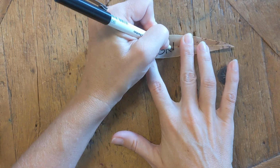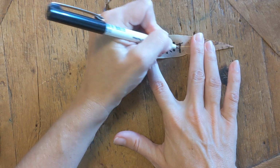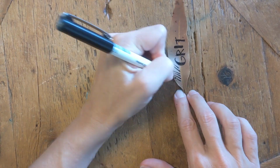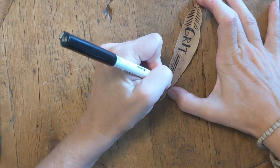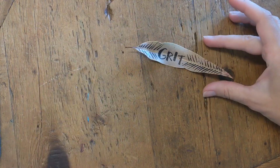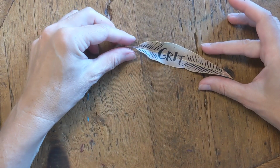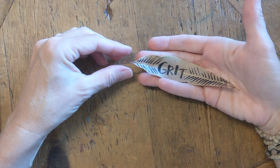Grit. Grit is about courage, resolve, and strength of character. I feel like I have grit, and I feel like it is grit and grit alone that has helped me at many points through my life, and I'm really grateful that I have this strength inside of me.